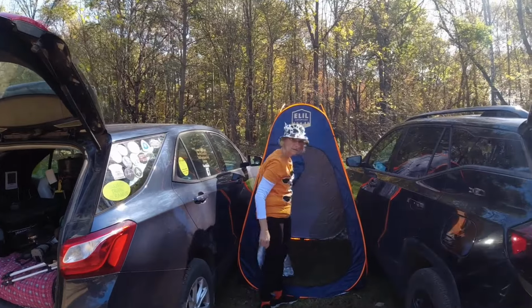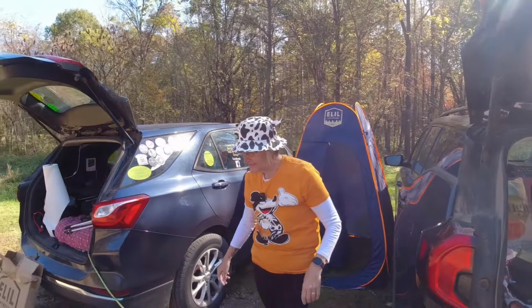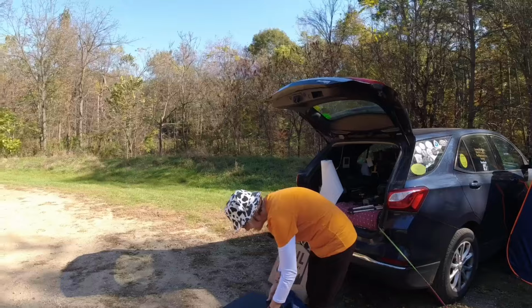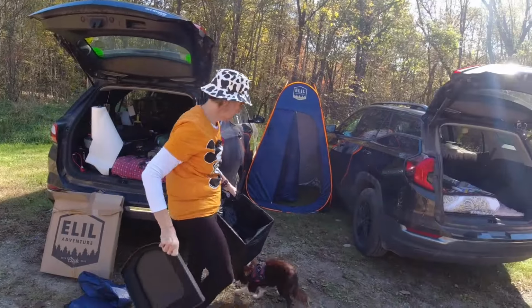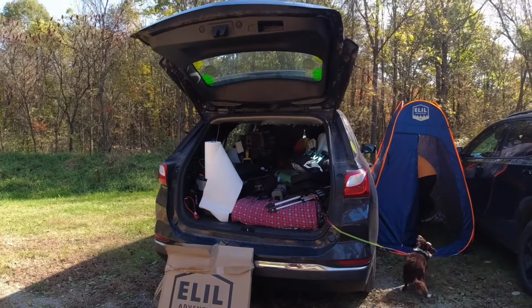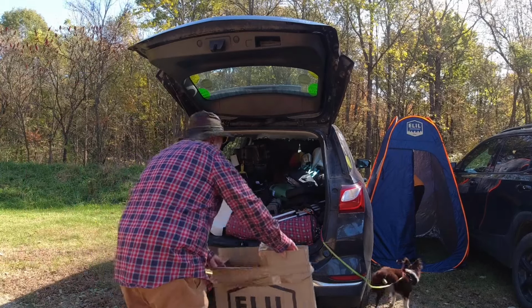Well, you got a perfect little changing room. Yeah, it's gonna be nice. Did you bring my outfit too? Yeah. Did you? Good. Both of ours. We got our pajamas. We got a nice little potty and a changing room. And now we got to clean this up real quick, and I'll get right back with you. Let me straighten this mess up.